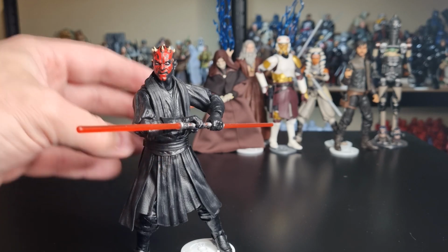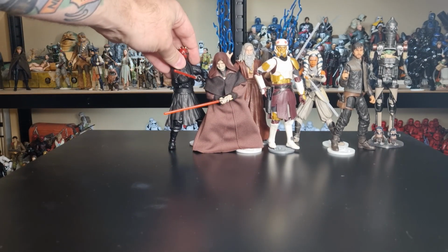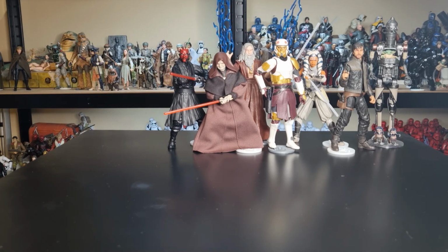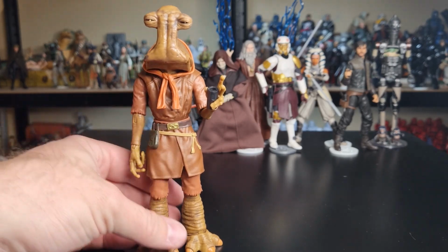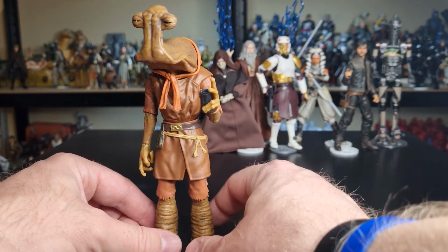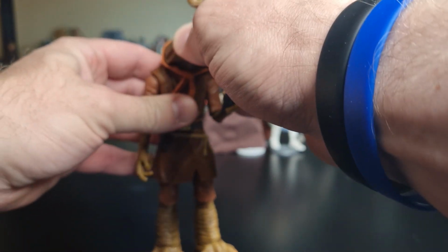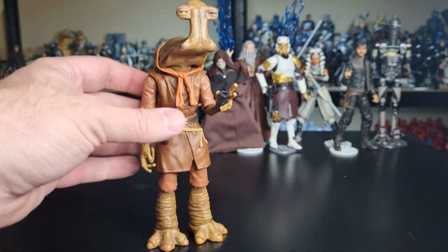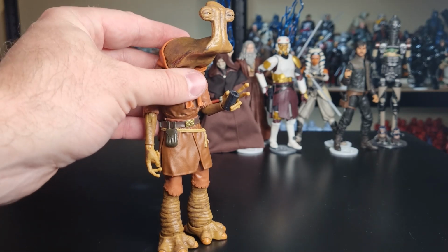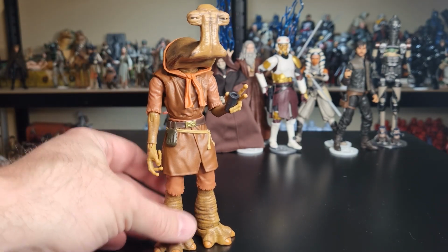Oh, it comes in at number 3, Mr. Maul. Number 2, so we're getting close. We have Mr. Mnadon. Yeah, this one, absolutely unreal. I'm a big sucker for the aliens and the weird and the wonderful, wacky, wild side of Star Wars. So yeah, this guy just takes the cake.